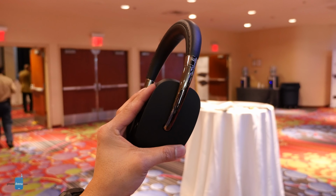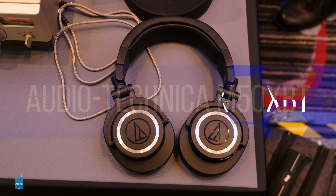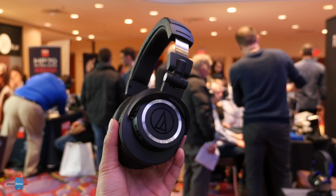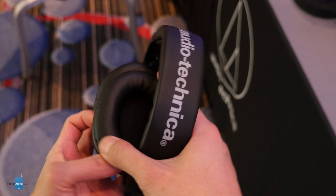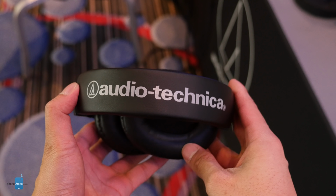What can we say about the Audio-Technica M50x BT? For starters, it has the same classic styling and performance of the company's legendary M50x headphones, but now in a wireless flavor for those who prefer not being tethered. We really like how it sticks to the same format with its collapsible design while still adding wireless functionality and the same rich sound performance as its wired counterpart.